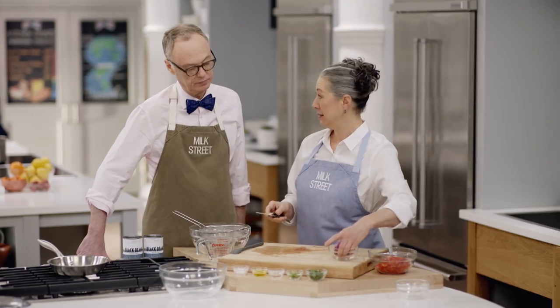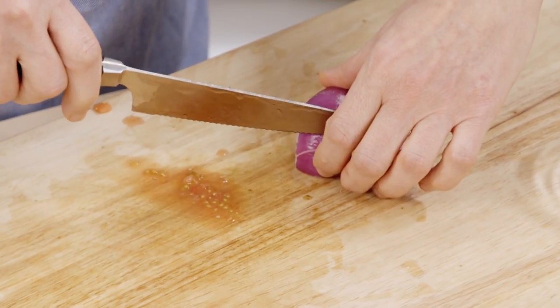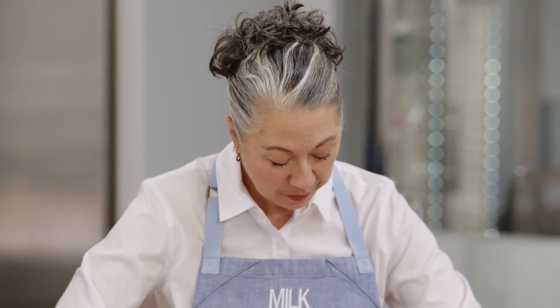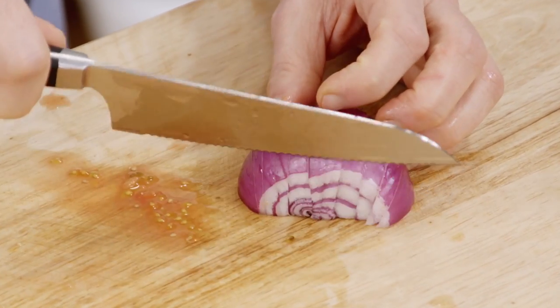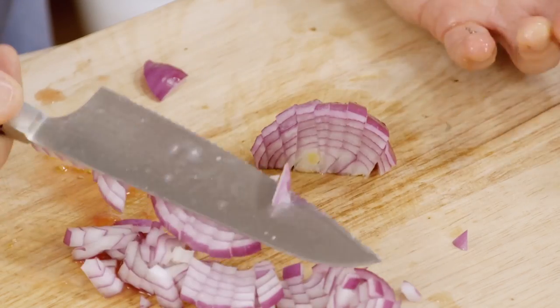Now we only need about a quarter of a red onion. We don't want too much onion in the pico de gallo. It's just enough to add a little bit of flavor. So I'm going to prep it for chopping, making these vertical cuts, about a quarter inch maybe, if that's the size of dice you want. And then I'm going to cut through crosswise. I'm going to stop about halfway through because we only need a quarter onion.